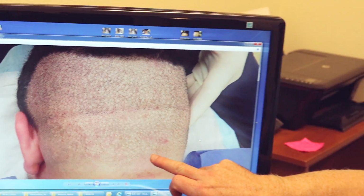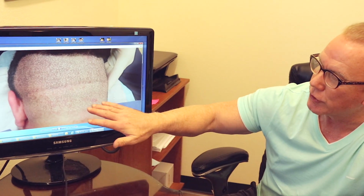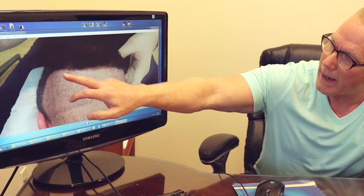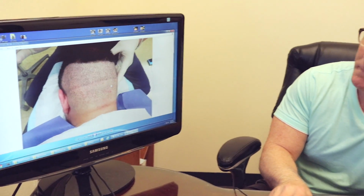Why are they doing that? They're doing that because they're trying to get as much hair as they can so they can charge you for each graft. Then they're going up top. They're going way up here where this hair could fall out, if this guy, maybe another 10 years. That's basically medical malpractice.